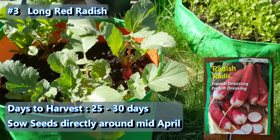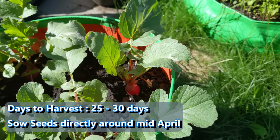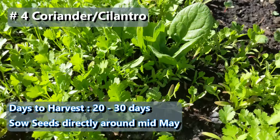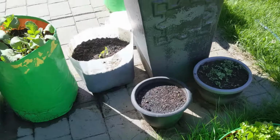Third in the list is long red radish. All types of radish take only 25 to 30 days for harvesting and grow very easily in Alberta. Number 4 in the list is cilantro herb and it takes just 20 to 30 days for harvesting.